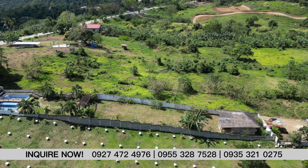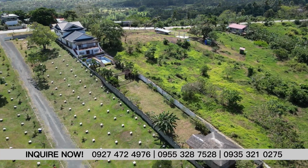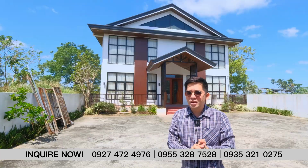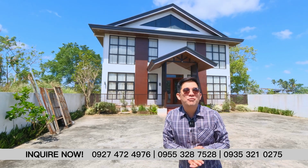Anyway, this property is again selling in the market for 35 million pesos with a total lot area of 2,000 and a total floor area of about 600 plus meters, with swimming pool, 4 bedrooms, and a function area, fully furnished, fully fenced, Torrens property, and fee simple. Okay, so let's start the house tour from the front.